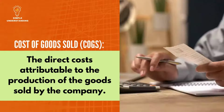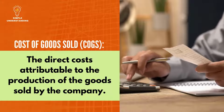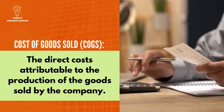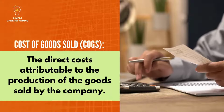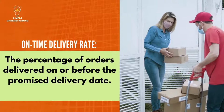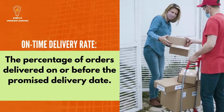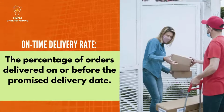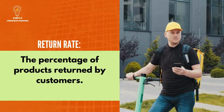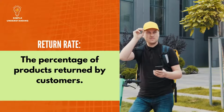E. Cost of goods sold (COGS). Role. The direct costs attributable to the production of the goods sold by the company. Example. Monitoring COGS helps in understanding production cost efficiency and identifying cost-saving opportunities. F. On-time delivery rate. Role. The percentage of orders delivered on or before the promised delivery date. Example. A high on-time delivery rate reflects a dependable supply chain that meets customer expectations. G. Return rate. Role. The percentage of products returned by customers. Example. A low return rate indicates high product quality and customer satisfaction.